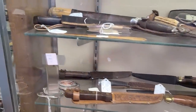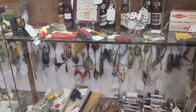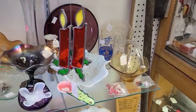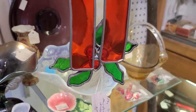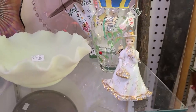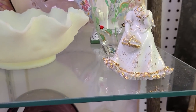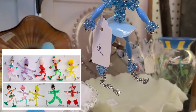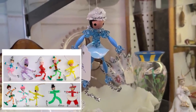I don't typically film guy stuff. Lots of lures here, of course. And they're always fun. Guys like looking at that. Oh, this is nice. Nice little stained glass window piece for $15. There's a little girl right there. She's really tiny. Price is probably on the back or the bottom, but oh, there is one of those skater ornaments that I collect. Oh my goodness, they're getting expensive. I had no idea.